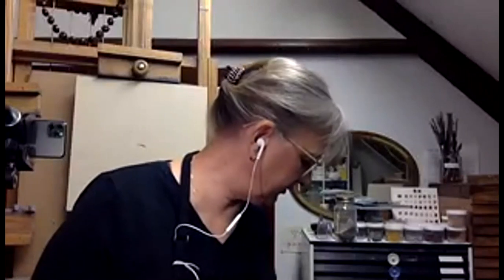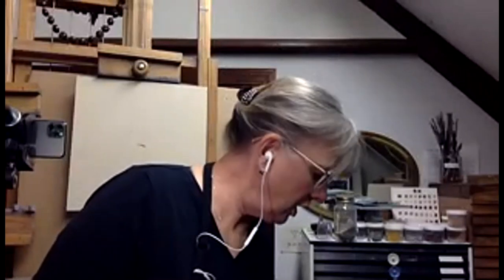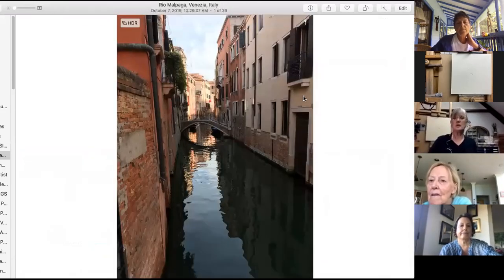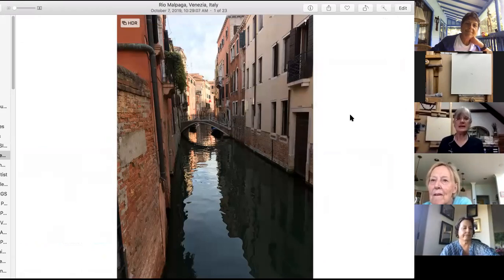And I'm going to start out with some talking about selecting your image and cropping and finding your composition when we go taking photographs. I'm going to actually share screen and start with my photos. Okay. All right. So, we go to Italy and our cameras go wild.